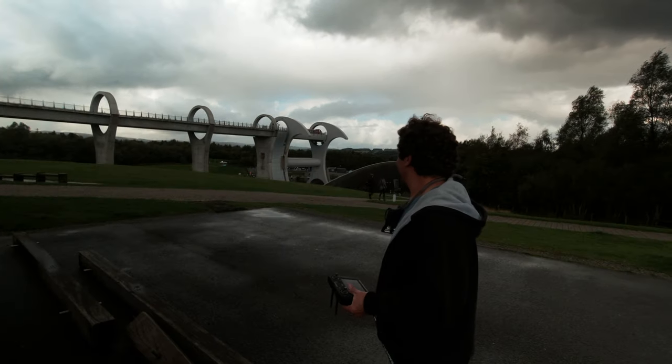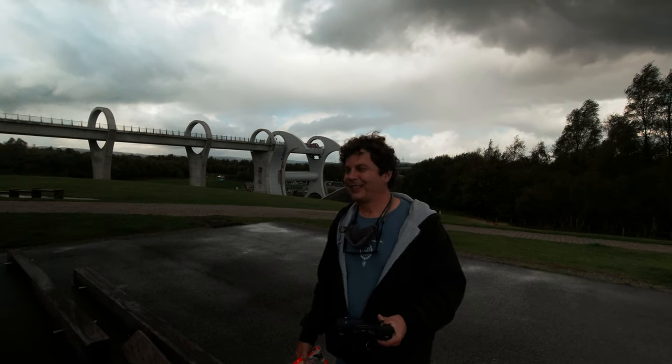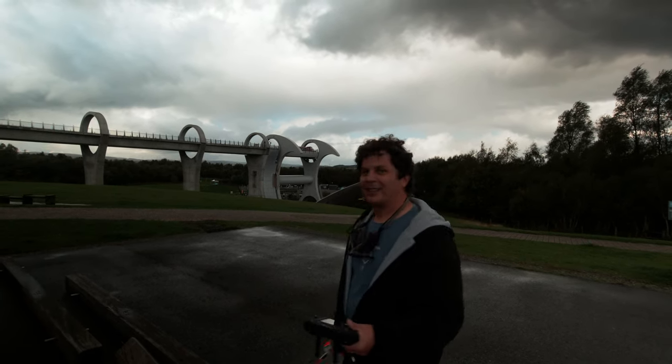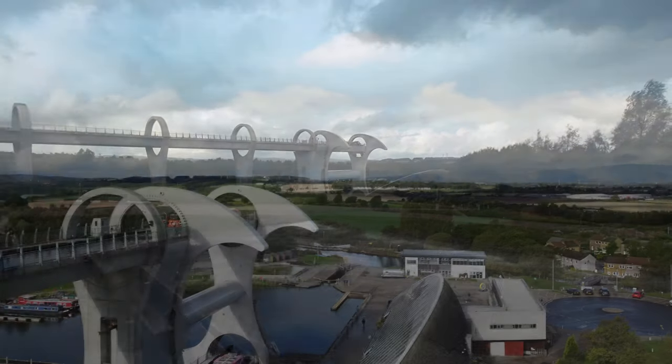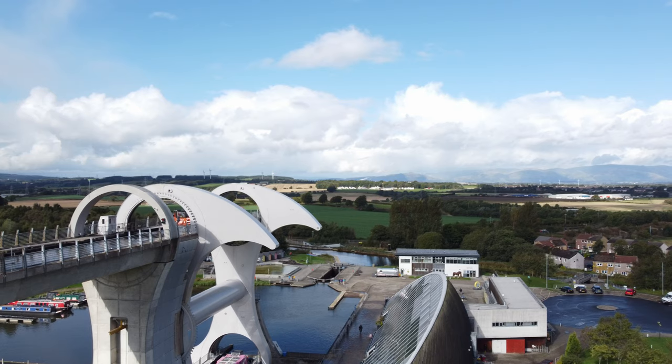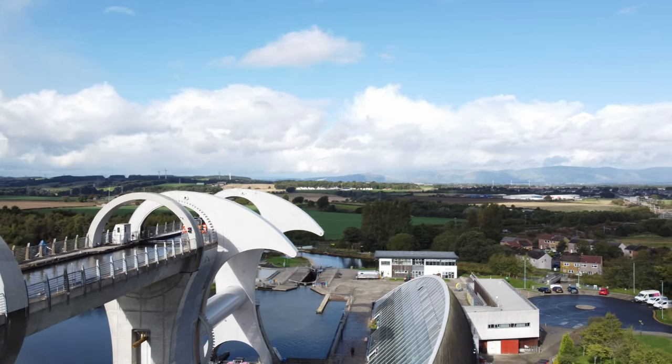The windmills are cool too. Way up there. See, it's an engineering marvel. You ever see the windmills up in the hill? They're cool. Yeah. The lock's cooler than the windmills. Engineering marvel. Seriously, could have sat there and watched this all day. But we had to move on because we had a castle to get to.